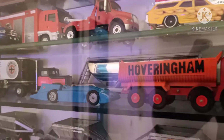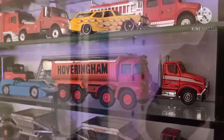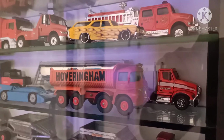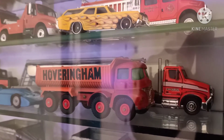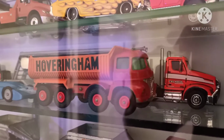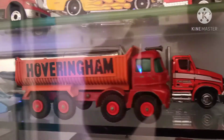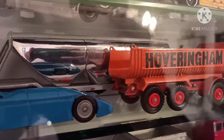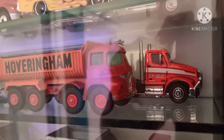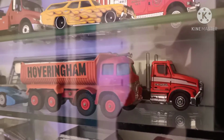Please excuse the reflections. This is not meant to be a super detailed video on each piece. It's just a general view of what's currently in my cabinet. Everything that's in this cabinet, there's no particular pattern or rhyme or reason to how they're arranged. So at the back you've got the Matchbox rigs. I'm trying to remember the name of the series. I mean, they're slightly smaller than 1/64 scale, but the trailers are the same width. But the actual tractor units, the prime movers, are definitely smaller, which is a shame because they are a great series. I love them, which is why they've made their way into this predominantly 1/64 display.